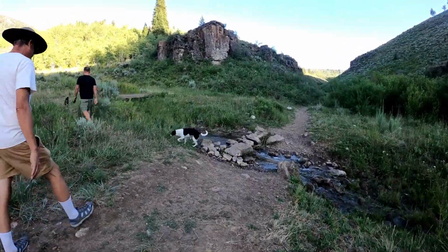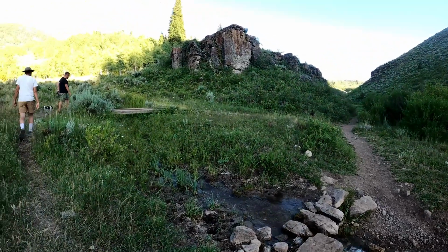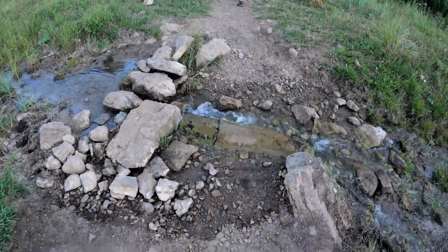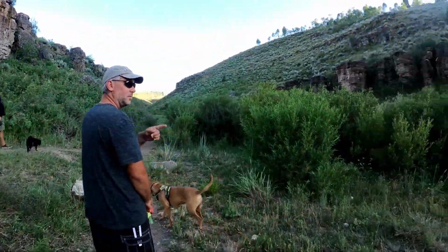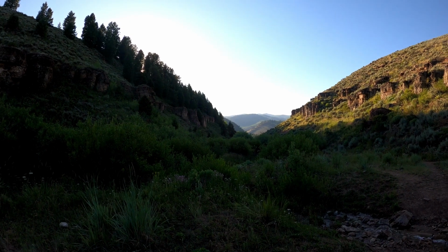There's a natural bridge or a real bridge? Doesn't look too bad. Either way. Look how pretty. So pretty. It is pretty. Since the sun's gone away, definitely feels much better.